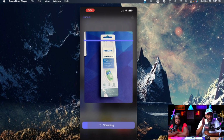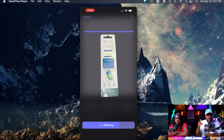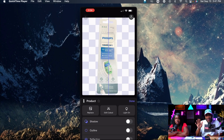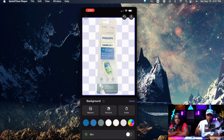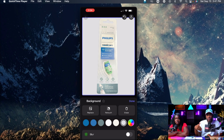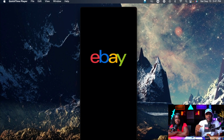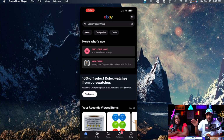What I did first was I took the photo, I put it in Photoroom, and then I just take the background out. Obviously, normally I would take more photos, but this is just a generalization of my process. I always do it in Photoroom so I can add that really nice crispy white background, but you can put whatever background you want in it. I save it to my phone, and normally I'll do this for each product first before I go into eBay.